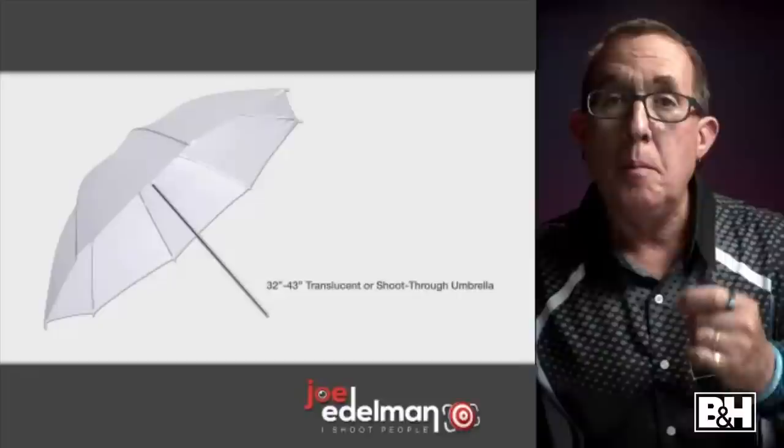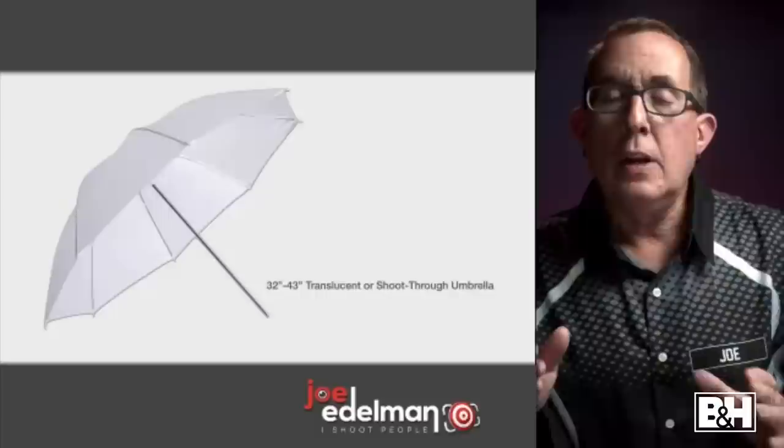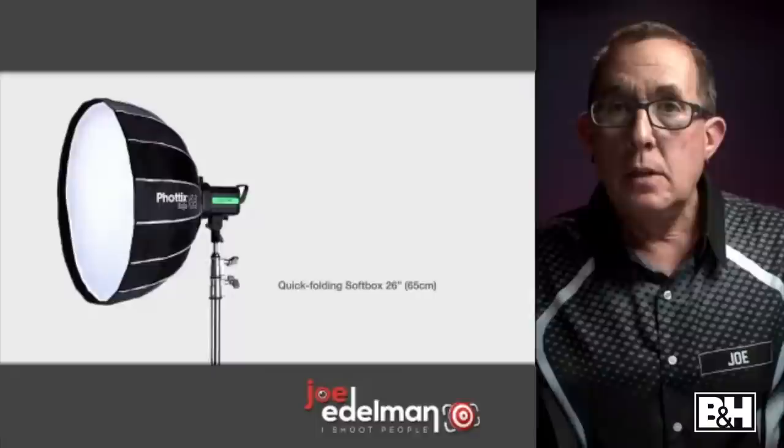But if I do want my light a little bit more controlled and managed, I'm going to go with a 26-inch folding softbox.